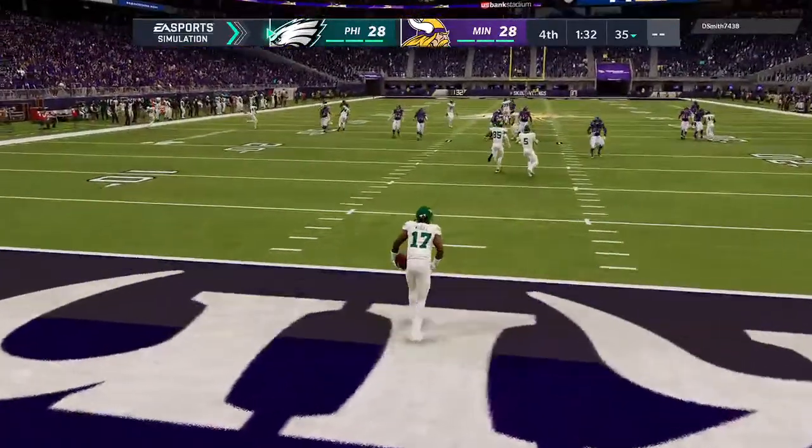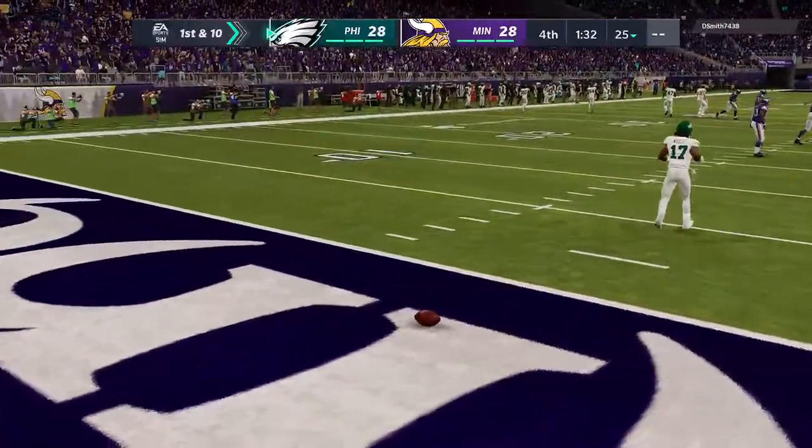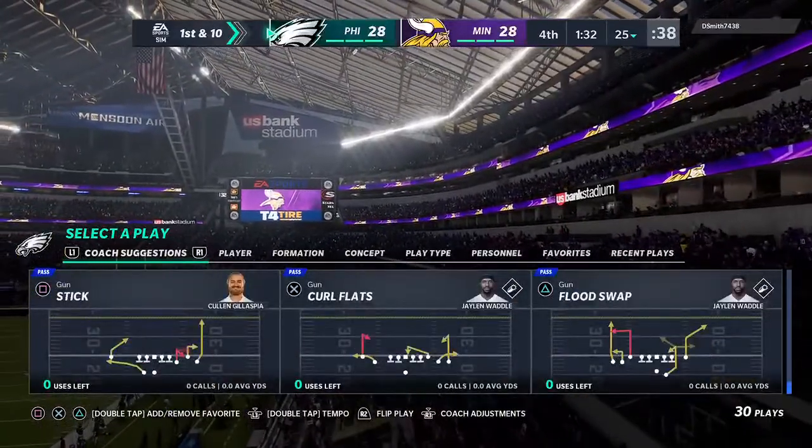This will make it into the end zone. And he'll just take a seat, and the drive will begin at the 25-yard line.